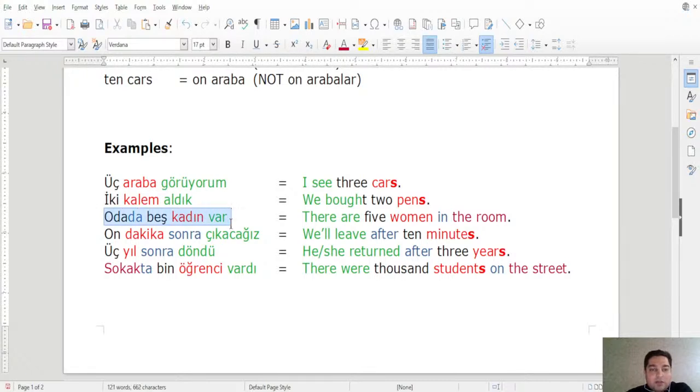Okay. Look at the third example. Odada beş kadın var. There are 5 women in the room. Woman, of course, already has an irregular form for plural, so there is no s, but it's an irregular form of plurality. But in Turkish, you don't say odada beş kadınlar var. You just say odada beş kadın var.